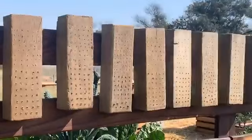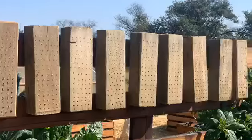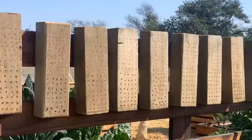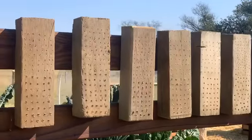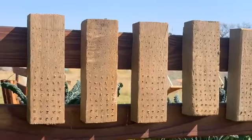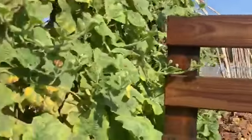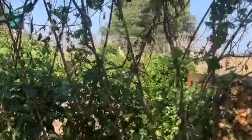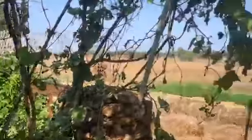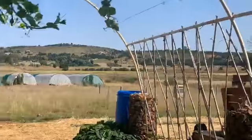And what the bee hotels will do is, as those little bees hatch, those bees will then pollinate the crops inside the tunnel, and we will also release houseflies. So we'll catch houseflies, and we'll release houseflies into those tunnels. The carrots are pollinated by houseflies, and the solitary bees do the rest of the work for us. Cool.